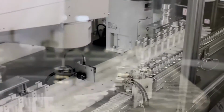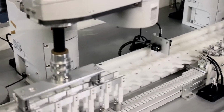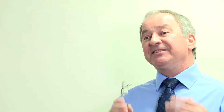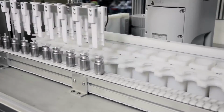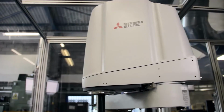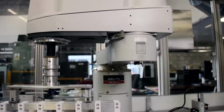We needed to be able to collect pucks from the conveyor at 180 a minute, present them into moving pucks, collect the MDIs from the moving pucks and place them onto a moving outfeed conveyor. The synchronization is critical because these cans are unstable, and unless we can synchronize the speeds absolutely precisely, then the cans will topple. It's crucial that we have accuracy and repeatability of position control, which is why we selected Mitsubishi Electric.